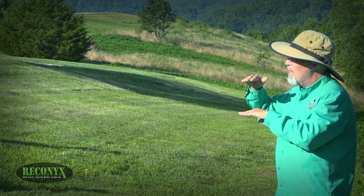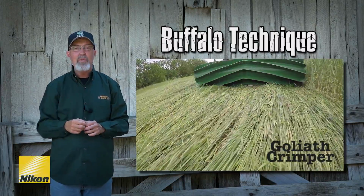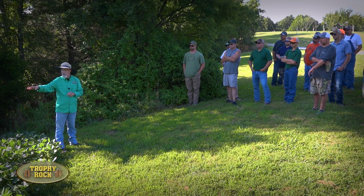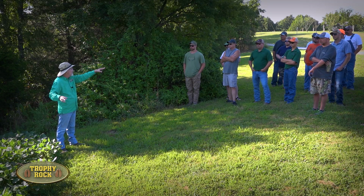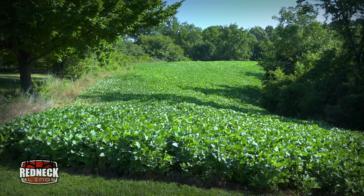Next, we went to a plot that's been established about 4 years, and I went through the history of that plot and how the buffalo technique I've been sharing with you all has really helped turn it into an extremely productive feeding area. This field is only about 4 years old, and it's never had antler dirt or any fertilizer on it, period. It's just like that. This was a weedy, nasty area, and we just needed more food. And well, this is what we call level.